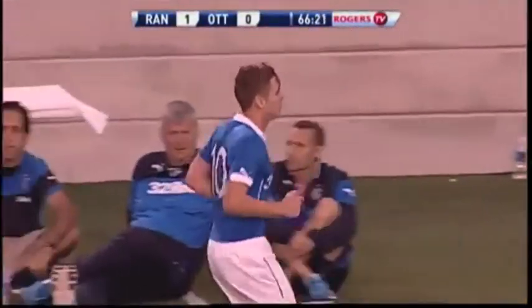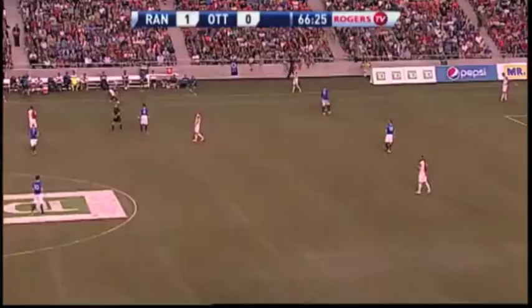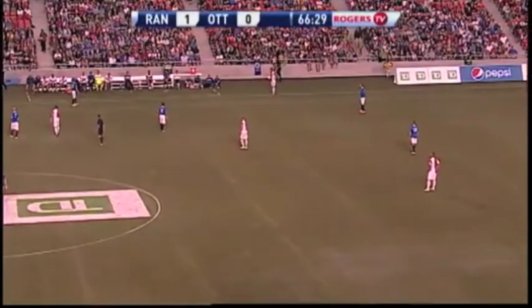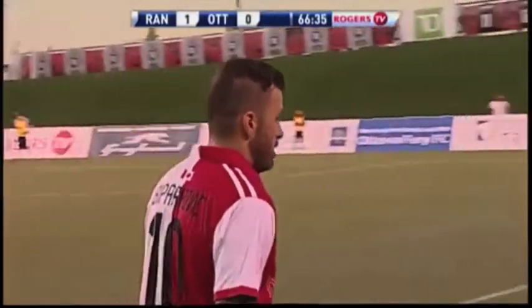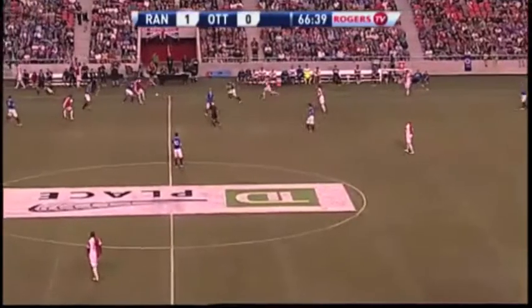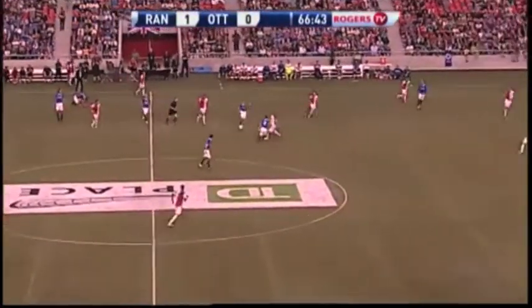Well, for all the success they had in the first half down this left-hand side in front of us, in the second half the Rangers really haven't had an opportunity to get Wallace and McLeod involved. I don't know if it's just the service has dried up and nothing's really working for them down the left-hand side, but it really hasn't been what we saw in the first half, that energy and drive that we were seeing from both Wallace and McLeod.